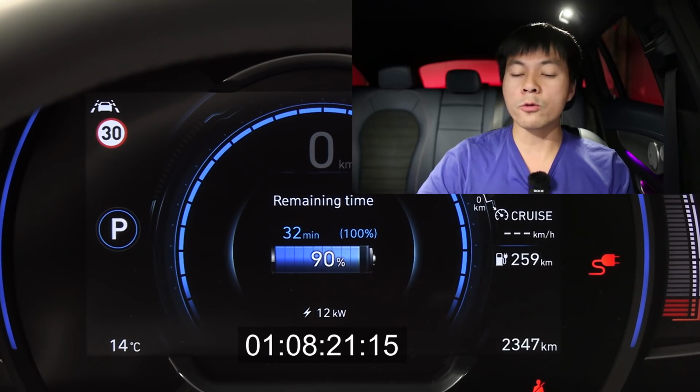I charged to 90%. I always do that. It was so slow. It was so embarrassing how slow it was. Even the old Ioniq could stay steadily at 22, 23 kilowatt all the way to 94%. But the new one is just so slow.